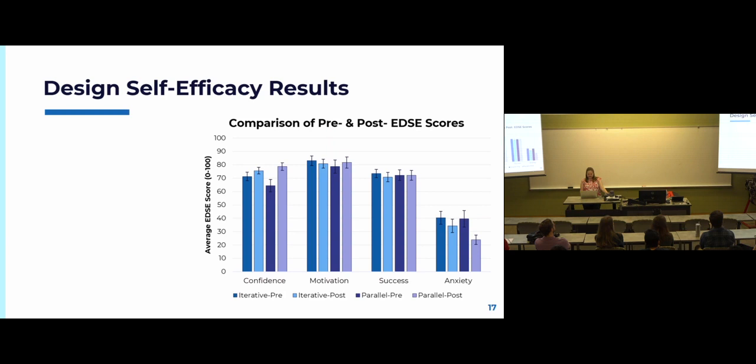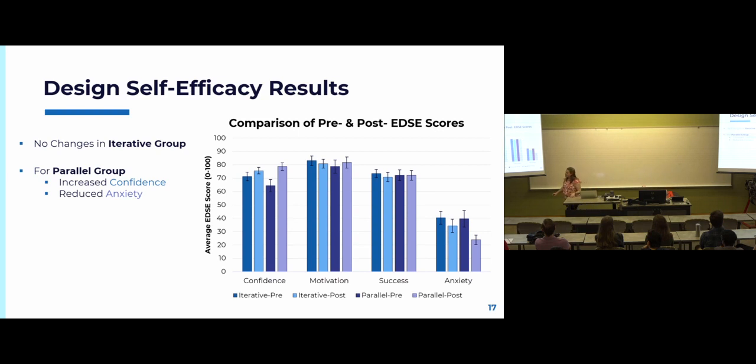On the self-efficacy results, from pre to post, so what you see here, design self-efficacy, you've actually got 4 different measures. Confidence for design, motivation for design, expectation of success, and how much anxiety around design. This is a standardized survey metric done by Carberry and others, but the student that really did it was Carberry. One of the things you see is for the iterative group, we see no changes in any of these scores. So pre to post on the iterative would be these 2 bars, and then parallel condition are these 2 bars.